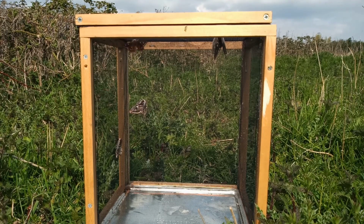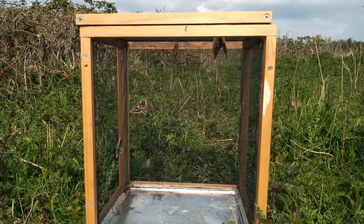Well, it's took a while, but a male has just come in. So I've just shut the lid. It's got the choice of 3 females here. And that might be what's confusing him.